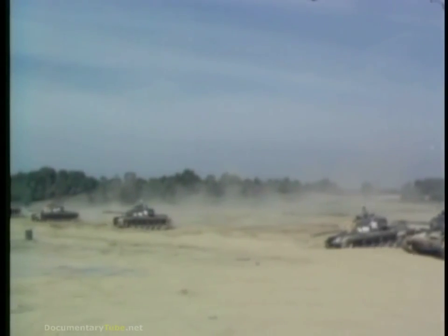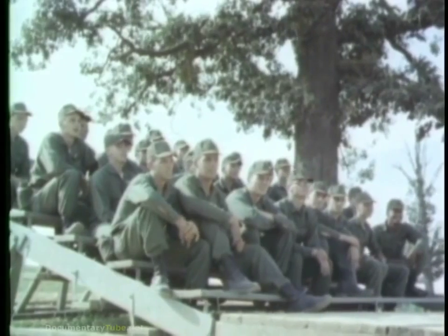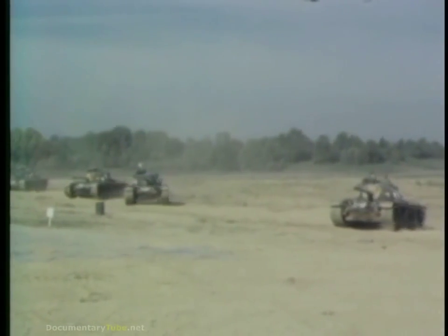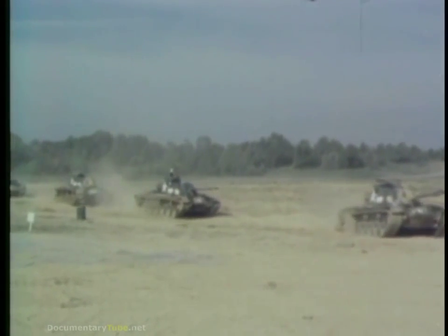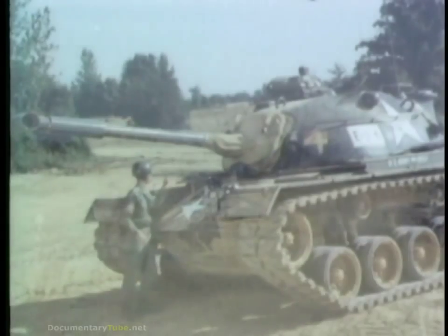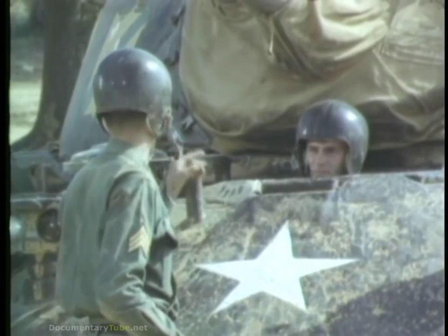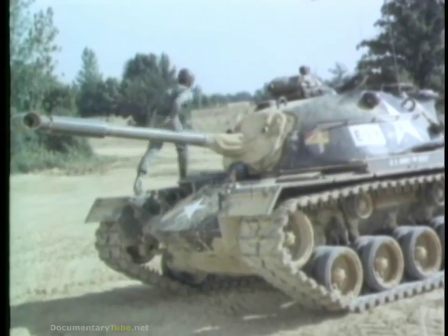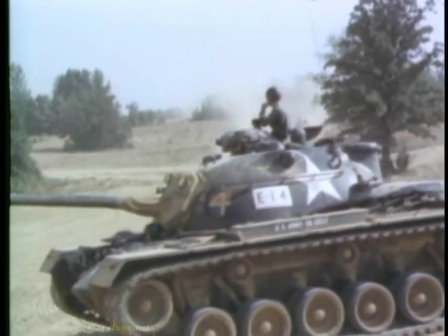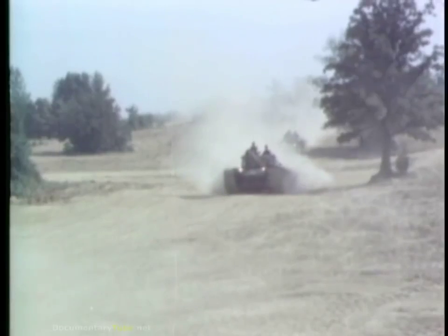Each company in the training brigade spends 1 week on the driving range. Here they first witness driving demonstrations by the instructors. Each student gets practical experience in tank driving under careful supervision. An 8-mile drive with students operating their vehicles in formation is a feature of the course.